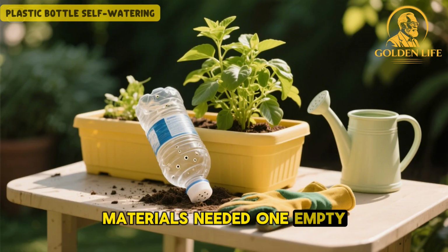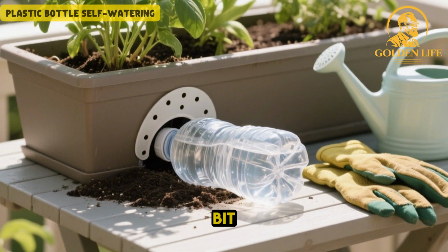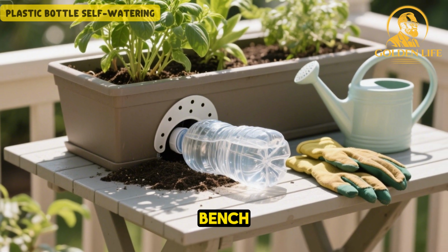Materials needed. One empty plastic bottle, 1 to 2 liters; water, soda, or juice bottles all work. A sharp nail or small drill bit. Fresh room temperature water. Potted plants or garden beds at a comfortable height, such as a raised planter, table, or bench.